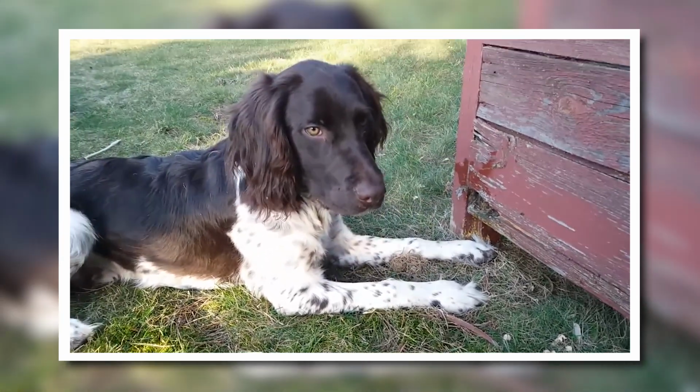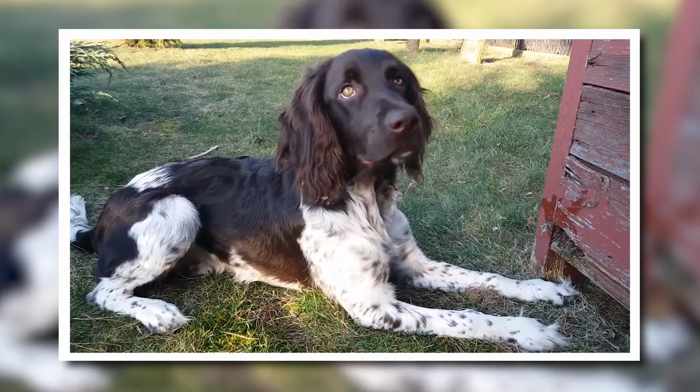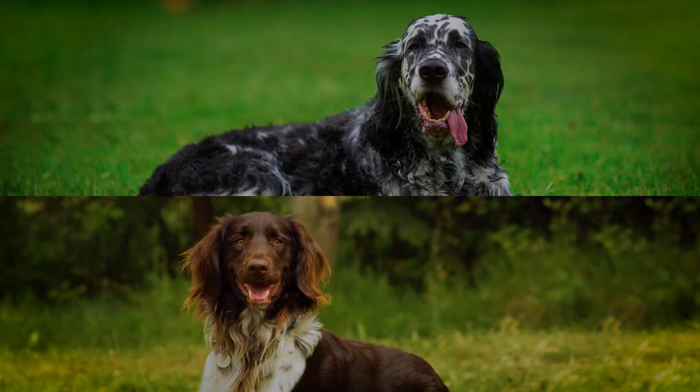Alright, here we go. The English Setter versus Small Munsterlander. Let's start the fight. Round 1.